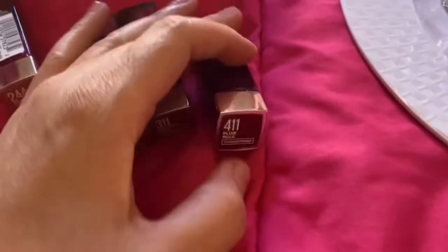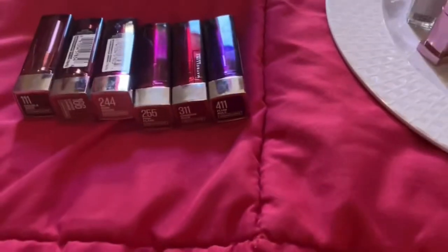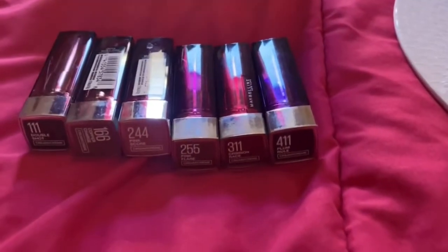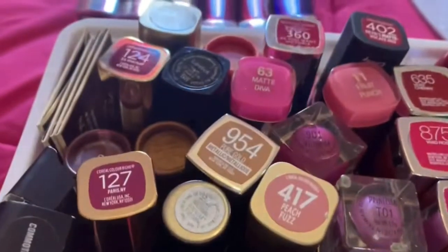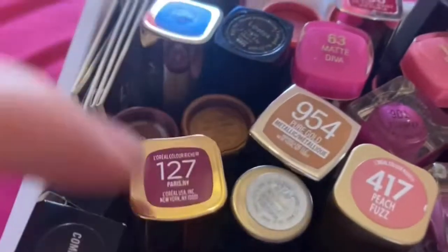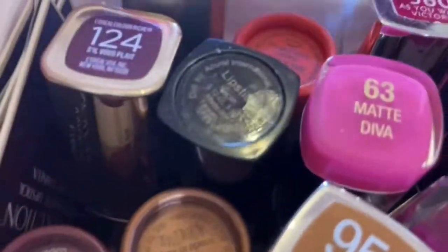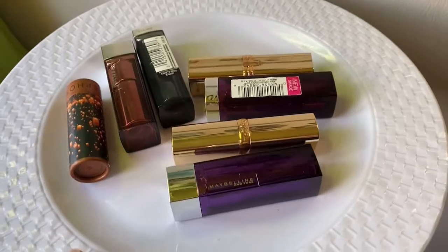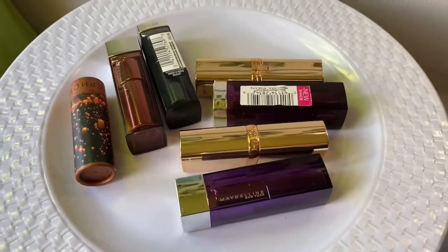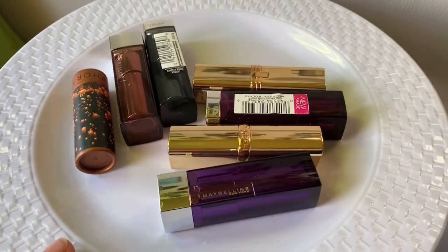So I got all these 6 and I decided to keep them. The other 2 I already put here. Remember, I had 2 golden colors, the new ones, 127 and 124. This 124 is similar to 411, but there is some difference, so I'm gonna keep both of them. Okay, dear friends, these are the 3 sets where I found the doubles. Let me open the lipsticks and you will understand what I mean.